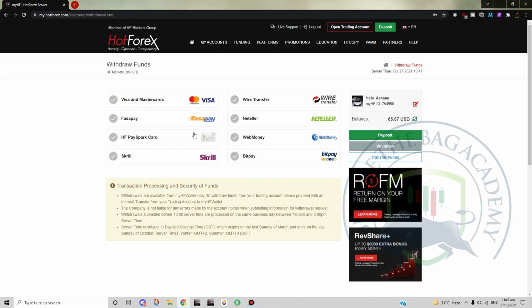As you can see guys, Hot Forex has many withdrawal methods. You have Visa, FastPay, they have a PaySpark card, you can withdraw to Skrill, BitPay, Web Money, NetTeller, Wire Transfer, right? I used to use Wire Transfer, but found a faster method and a method where I don't pay a lot of fees. For a wire transfer, you pay like $20 for a withdrawal, and it takes a while sometimes, and depending on your bank, it can take up to a week, sometimes even 2 weeks. But today I'll be showing you guys how to get those same day withdrawals.